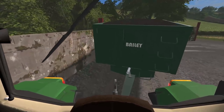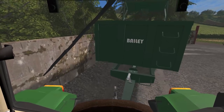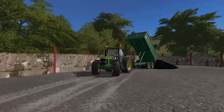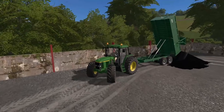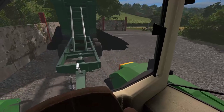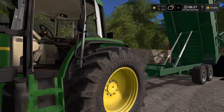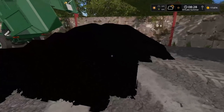Oh, there we are. That's about it. We'll just pull forward a little bit. That's excellent. At this stage, we're going to jump out as well. Just make sure this is the last load, as I mentioned there, so we need to make sure that there's no muck on the back of the trailer that'll jump out into the road. But yeah, there we go. It's about 20 tons or so, give or take.